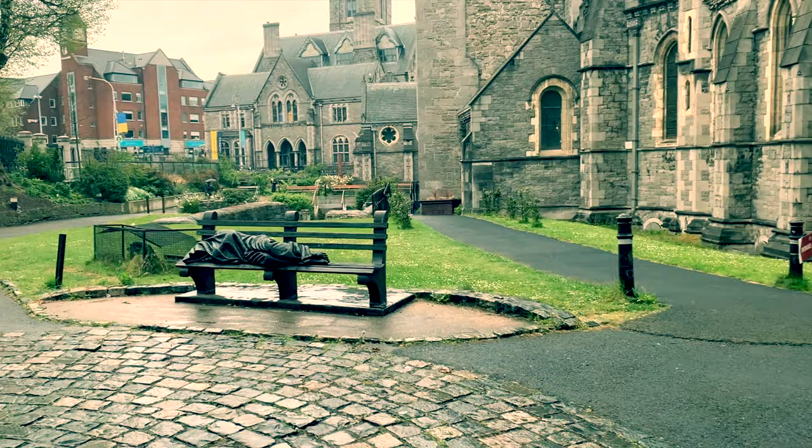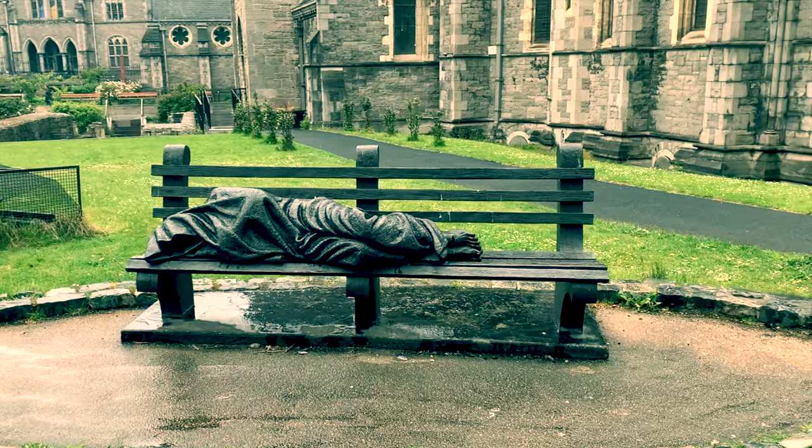This sculpture is called Homeless Jesus by the Canadian artist Tim Schmaltz. It is presumably designed to stir the conscience of people in a city where homelessness is a real problem.